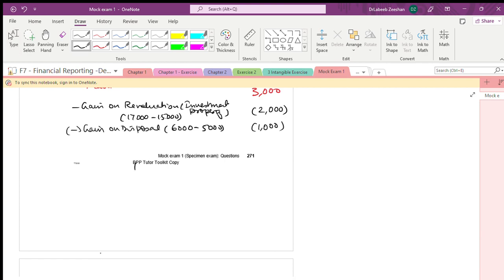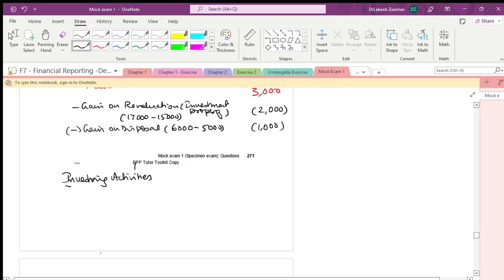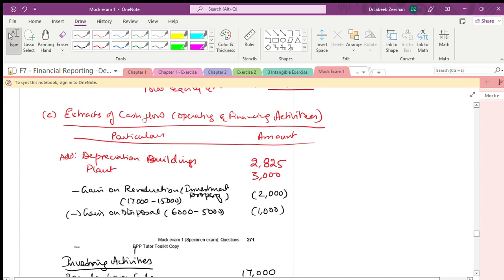Okay, this is the investing activities. Proceeds from sale. Proceeds from this sale of disposal. How much have we disposed it of? 7,000. This much we have to show. Is it clear?